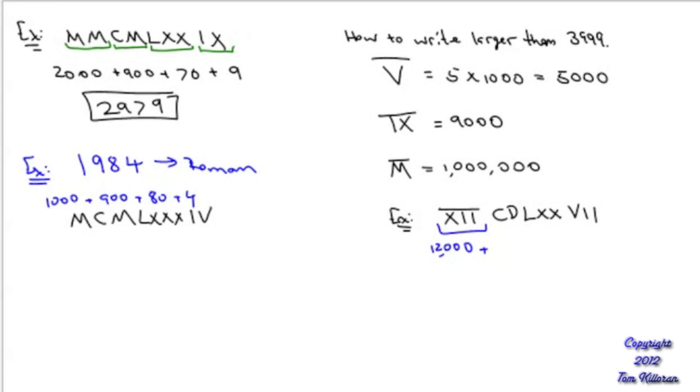So this is 12,000, whatever it is, it's going to be 12,000, plus, now we need the rest of it. Where's my hundreds? CD. Because this took care of my thousands. CD, LXX is? The tens, and VII? Ones. CD represents? 400, because it's 500 minus 100, plus LXX? 70. VII? 7. So this is 12,477.